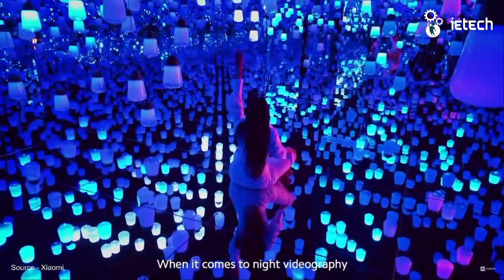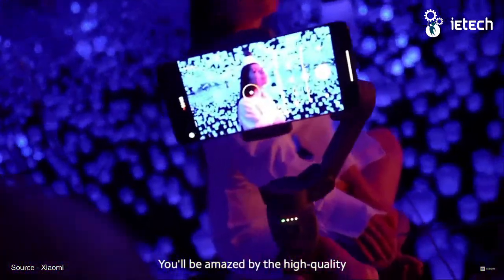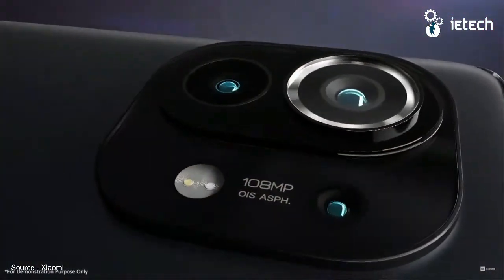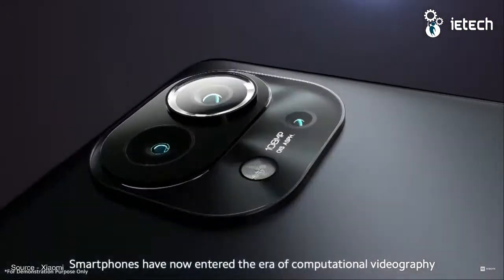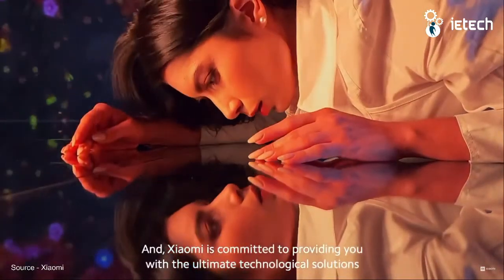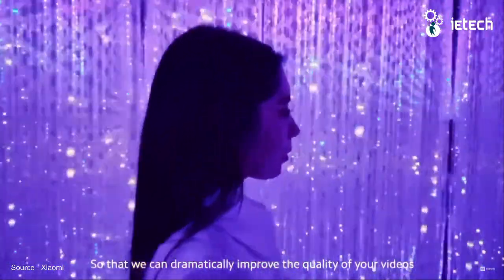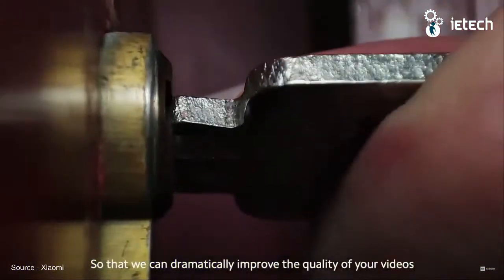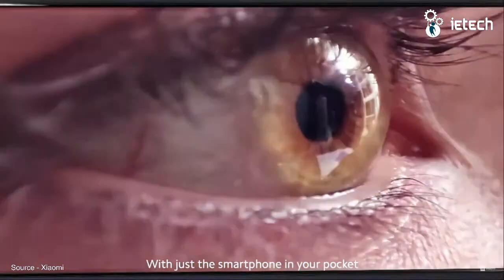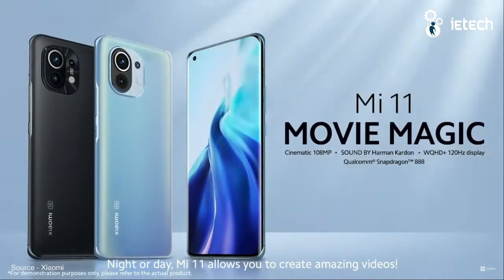When it comes to night videography, Mi 11 has no boundaries. You'll be amazed by the high-quality, low-light videos that you can create with this new smartphone. Smartphones have now entered the era of computational videography. And Xiaomi is committed to providing you with the ultimate technological solutions so that we can dramatically improve the quality of your videos. Maybe in the future, you'll be able to shoot the next big blockbuster movie with just the smartphone in your pocket. Night or day, Mi 11 allows you to create amazing videos.